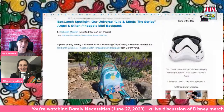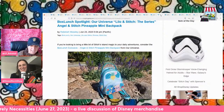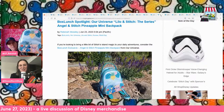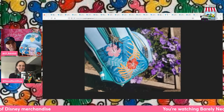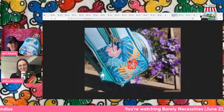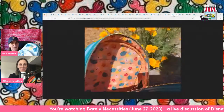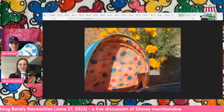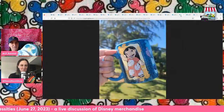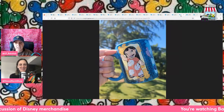Let's see. From our friends at BoxLunch, I actually had some fun playing around with a purse, and I took it to a local park and shot a few photos, because the colors on it are so nice, and I wanted people to have a real world contrast to get a feel for what the color palette is here. They also sent a mug. It was nice and big.